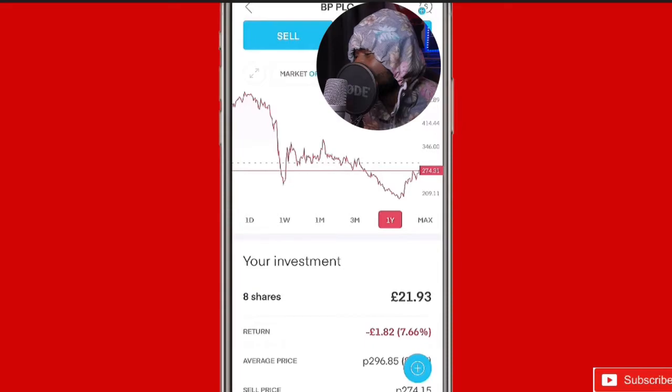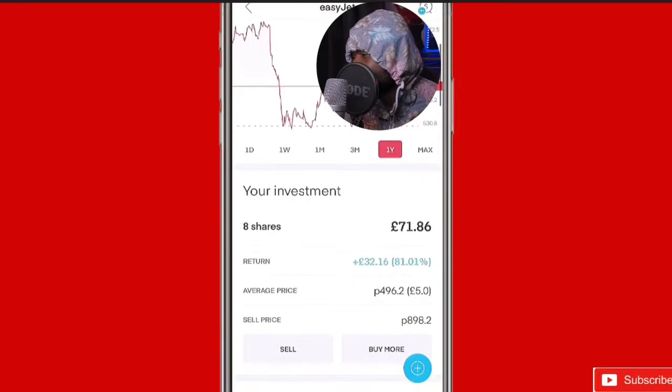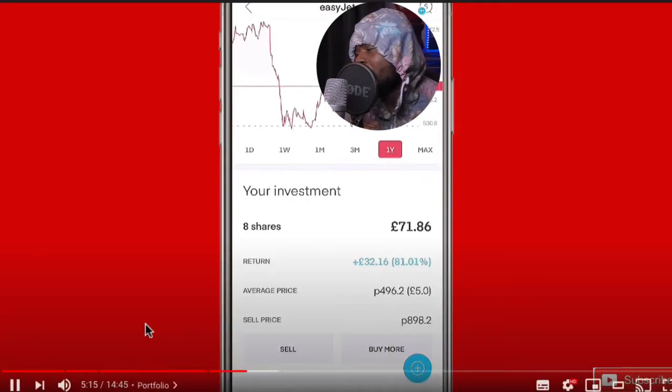And the third and final one in that was EasyJet, which has done the opposite here. It's had very good gains. We're up 81%. I remember watching his video about EasyJet. I'm going to mention what I think, and I'm not sure if he's going to follow through with that plan, but I believe he plans on holding it long term, especially after watching that video a few weeks ago.